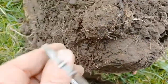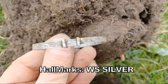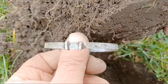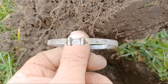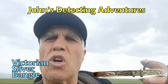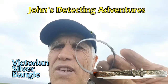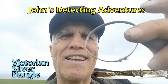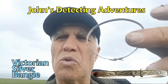Definitely get an age on it. But I think that's quite old. I don't think that's young, but I think it's around about 18th century, personally. That's what I think it is. So, yeah. Cracking find. What an awesome find. Oh, is that just to die for? Jewellery. Going back in time. Silver. That's just beautiful.